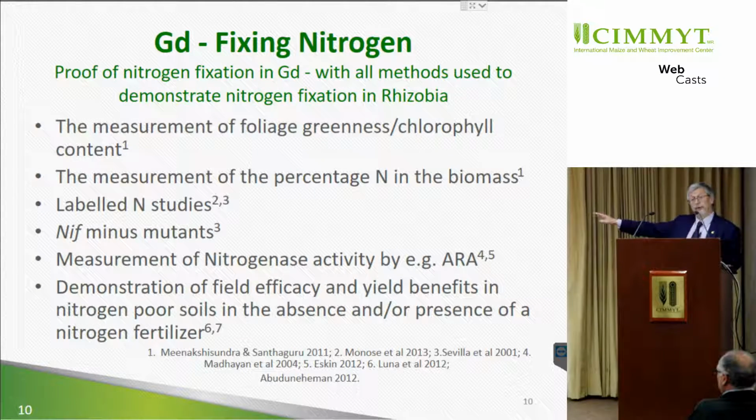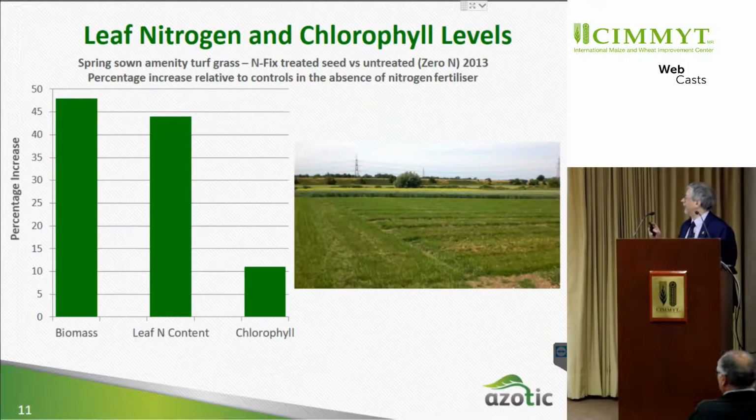We've done labeled nitrogen studies, and I'll come back to this, NIF minus mutant studies, and the measurement of nitrogenase activity in ARA. And then, of course, you have to demonstrate it in the field. We've done all this, but we've actually done a little bit more. And that makes it quite exciting, and I'll come back to it in a second.